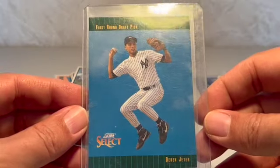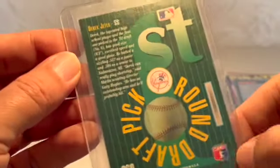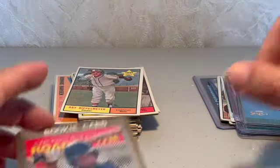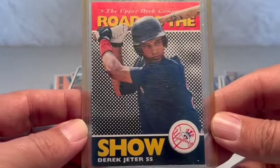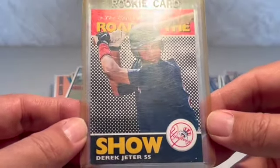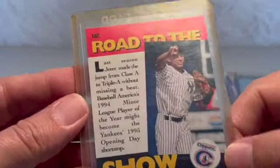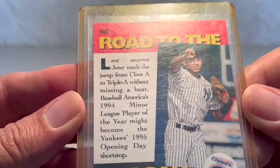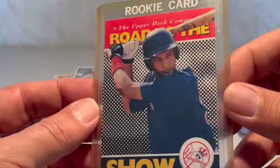But I didn't have these next 2 cards. This is a Derek Jeter rookie card. And the second one is a pre-rookie when he played for the Columbus Clippers. It's Upper Deck, Road to the Show, Derek Jeter shortstop, card number 165. This I didn't have, so quite happy to throw this into my personal collection of Derek Jeters.